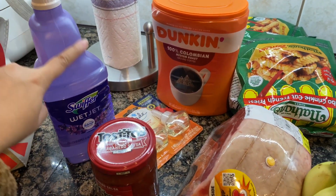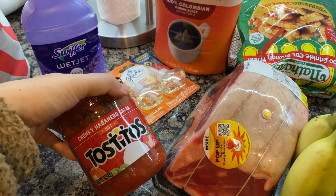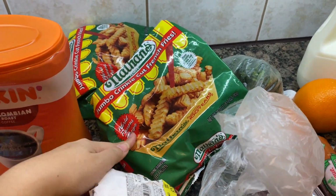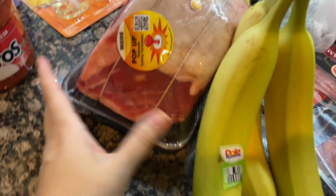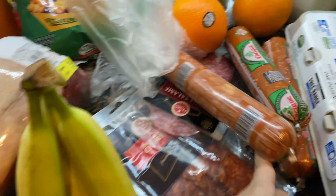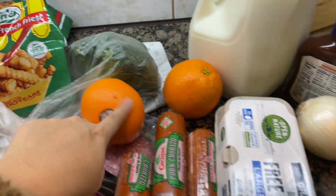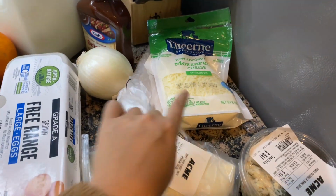Let's start over here. Swiffer, wet jet, the cleaning lady asked for that. Salsa, air fresheners, coffee. These fries that apparently my boyfriend was shocked that I never tried these, Nathan's crinkle cut. We got a pot roast, bananas, a charcuterie thing. So we have chorizo, salami. We have ground chorizo, so we're gonna do tacos this week. Broccoli, oranges, eggs, milk, barbecue sauce, onion, mozzarella cheese.